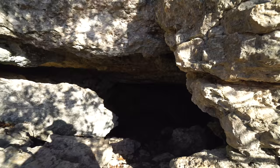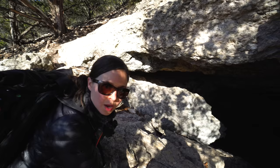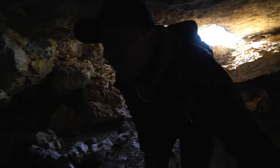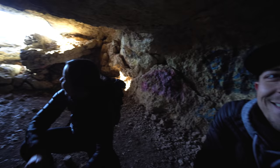Oh, wow. This is a much smaller one. Oh, yeah. It's still pretty big. You just don't have to go down as far to get into it. Yeah. I'm going in. It's not gonna explore itself. You don't need your headlamp for this one. Yeah, you can't stand up in this one. Welcome to our tiny house. Cool.